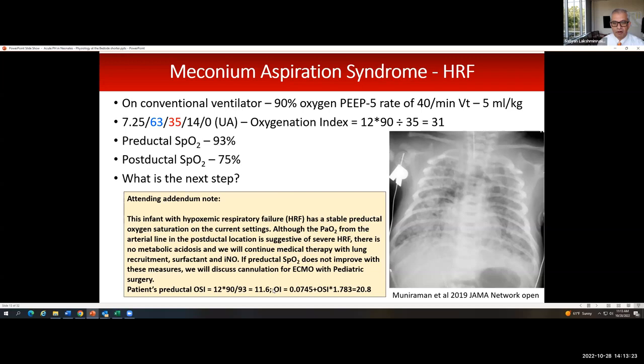And I often use a formula that's been made available to us by Muniraman and his colleagues, where we can convert the preductal sats OSI into an approximate OI. For example, in this particular case, with a sat of 93%, the oxygenation index is calculated to be 21, which is much lower than the 31 seen based on the umbilical arterial gas. So be careful if you're not directing your therapy based on umbilical arterial lines. Write something in the chart to mention as to why you're using a preductal sat for that particular purpose.